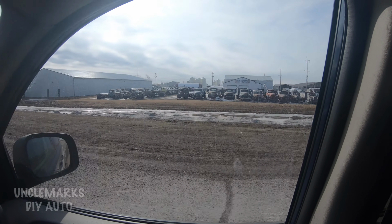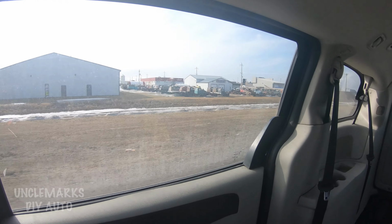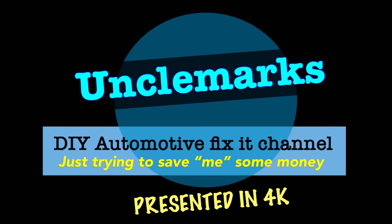I'm not fixing today. I was driving in a small town. Look at what I see through the window. It's like, is that trucks? Old trucks? Weird trucks too. Some names I haven't seen. Take a look with me.